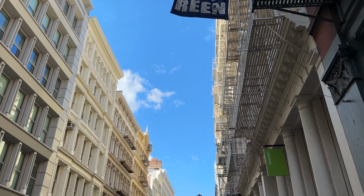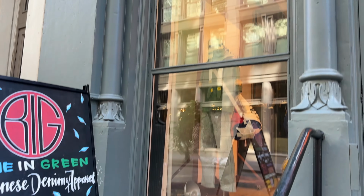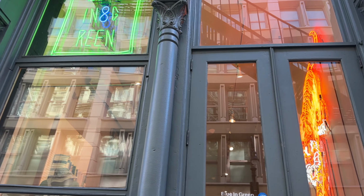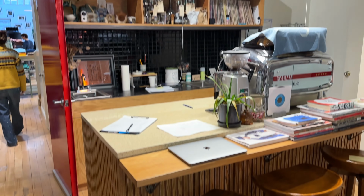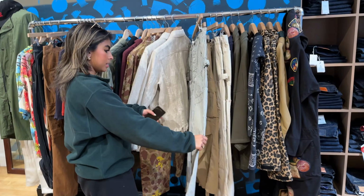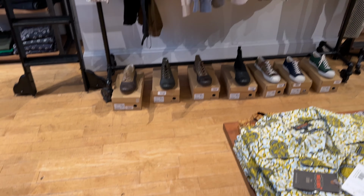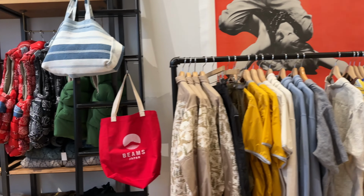Just around the corner from 45R is Blue and Green, which carries a ton of Kapital, as well as some Beams Plus, and I think even some Engineered Garments. I've seen some Southwest, just your usual assortment of Japanese clothing. They also have a wicked amount of Japanese denim from all the brands that you know and love.